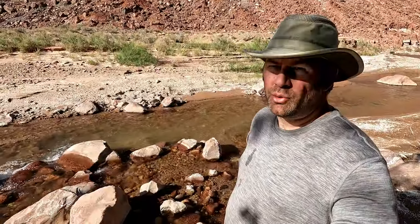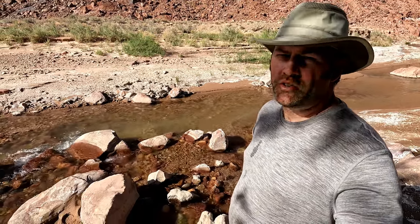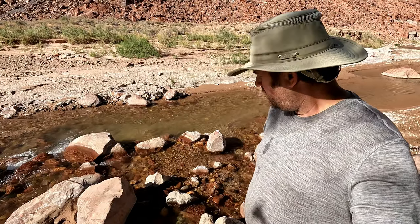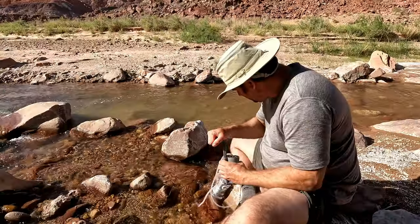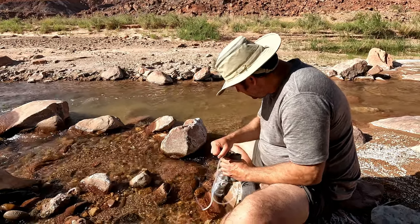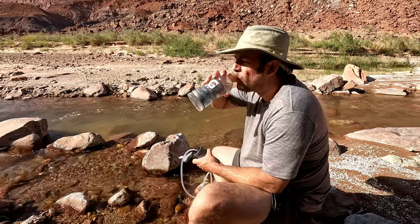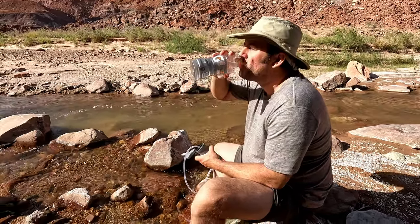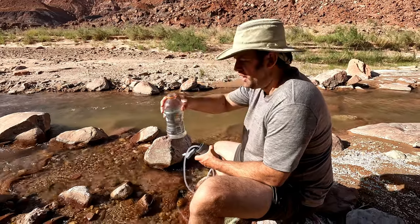We have been drinking quite a bit of water today, and we're in need of some, so we're gonna go ahead and filter directly from the Paria River. Usually the Paria runs muddy, but it's running clear right now, so we're hoping it won't clog up our filter. Perfect.